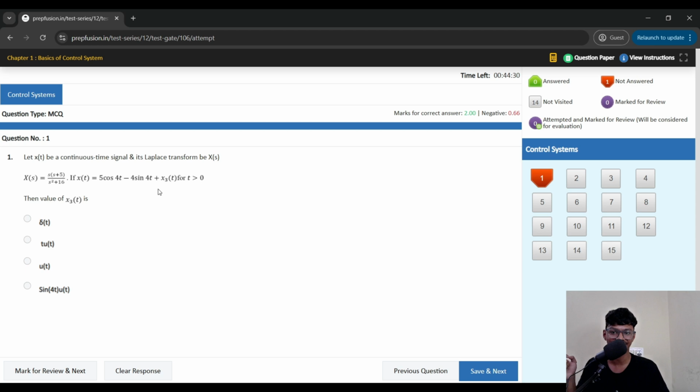They are asking me what is x3 of t. If you have solved this type of question, if you know what this Laplace transform is, if you already know where this s square plus 16 comes from, all these things, right? Then you can start attempting this question.